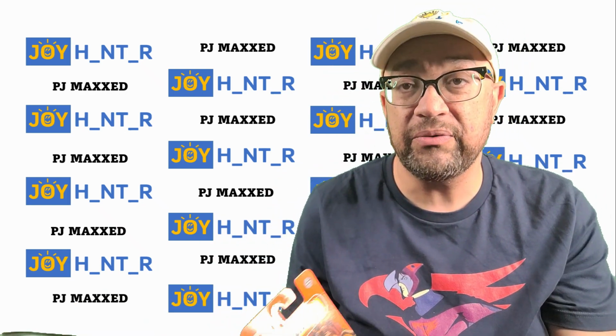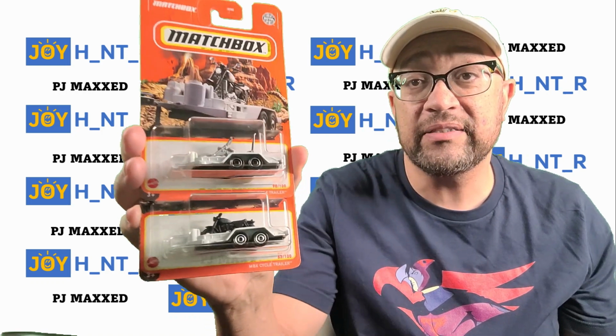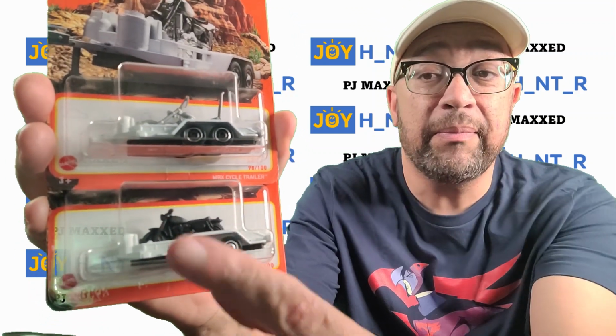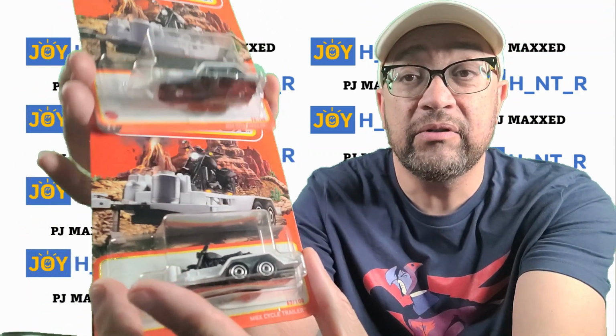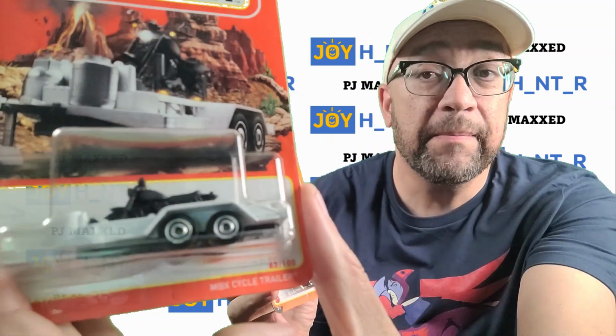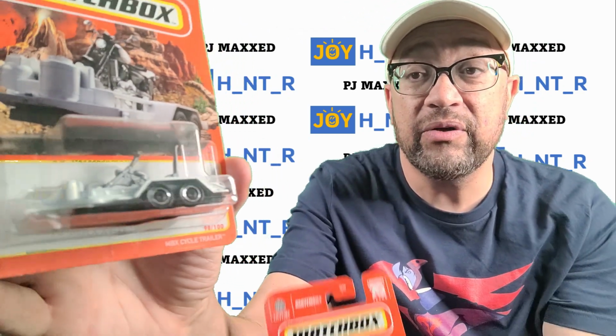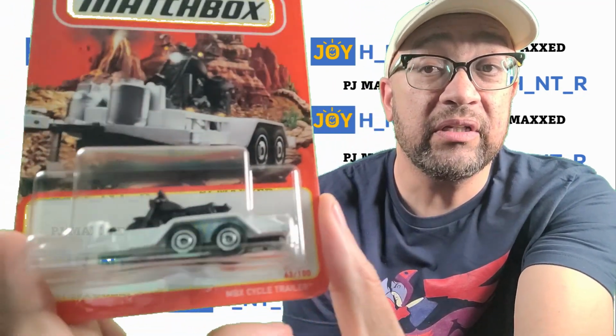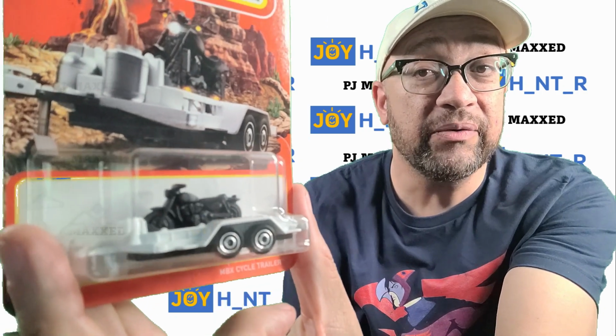Now this is interesting. I've got two of these to show you the difference here. With Matchbox, they have this trailer set, and I want you to see that there is a difference. The one on the bottom has just a regular black motorcycle on the trailer, and this one has a gray chopper on the back of the trailer. The other difference is the wheels: this one has black wheels with a chrome lip, and this one has solid chrome wheels on the standard black motorcycle, if you will.